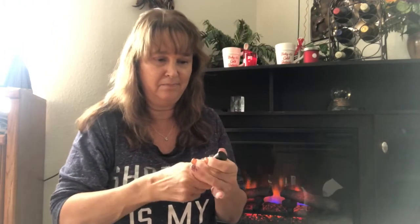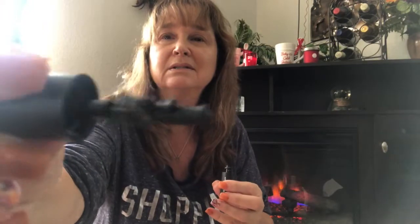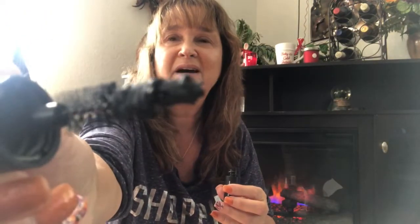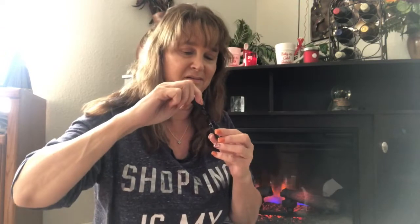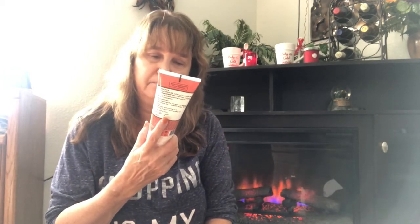Then we have a lippy, maybe not, it says black. This is what it looks like. What do you think it is? Is it mascara, I hope? Okay. Yep. It's this little mascara, but look at how goopy it is. Okay. Oh, and it's by Bobbi Brown. Just a little goopy.